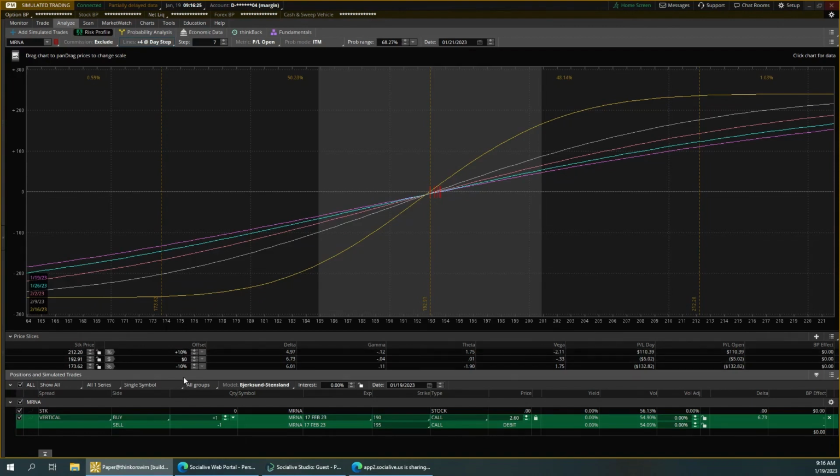So I'm going to go over here to, first off, you can see if we go up 10%, down 10%. Here is the stock price right here at 0, and this is our P&L. So this is today. So if it goes up 10% today, this is my P&L. If it goes down 10% today, this is my P&L.